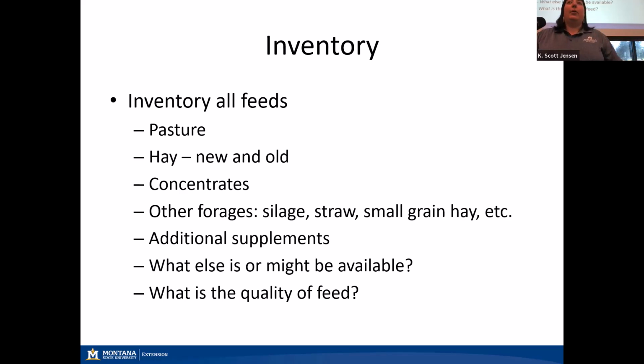They're good energy, they're good protein. So if you can kind of buddy up with a neighbor that may be raising some of those crops that have a lot of waste, that's a good idea to think about as well.